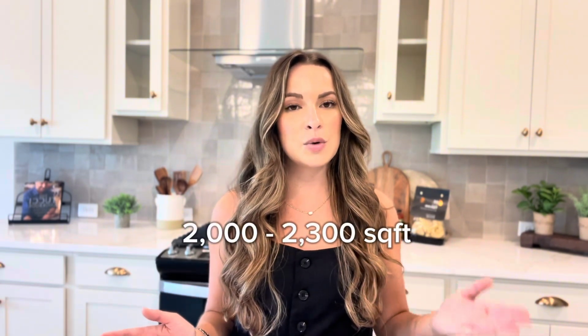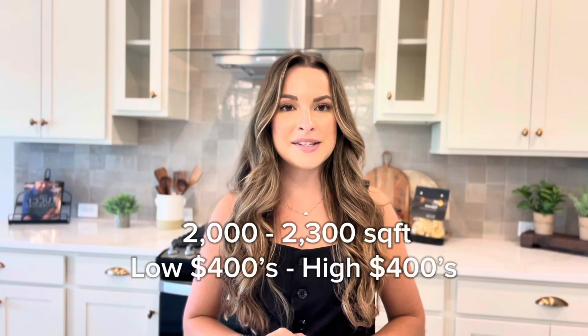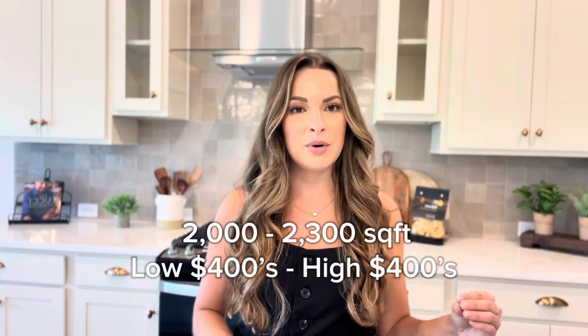Lennar is definitely not a custom builder, but is still a very good builder. So with Lennar, you can expect everything to come included when you see the prices on their website, except for possibly the lot premium. But everything within the home is reflected in their prices. They have 3 floor plans in this community, going from 2,000 square feet to 2,300 square feet, and their prices go from the low 400s to the high 400s.